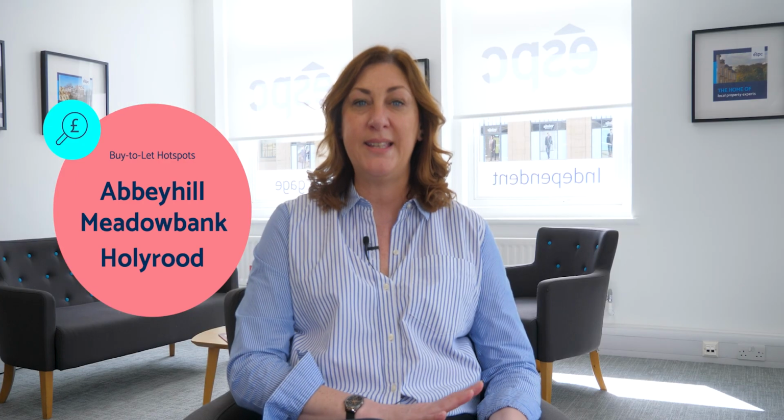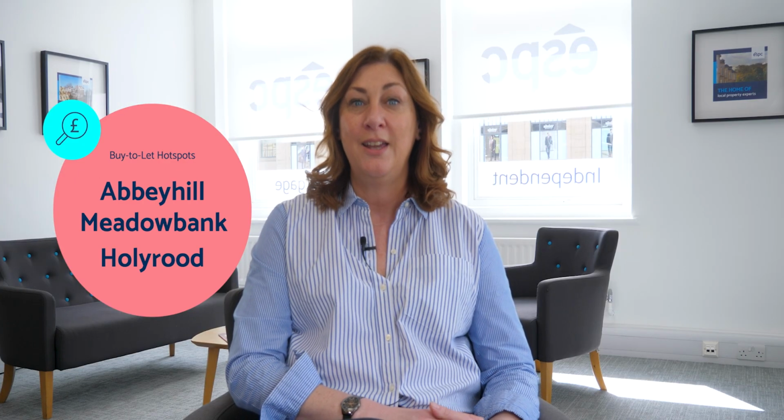As a prospective landlord, the hot spots at the moment are areas along Abbey Hill, Meadowbank, Holyrood, that kind of area. So it's popular with families, professionals and students. You've got lots of great amenities. It's really easy to get into the city centre. You've got the green spaces, you're close to Holyrood Park, and then in the other direction you're not too far along from Portobello and the beach. So that's proven a really popular area at the moment.